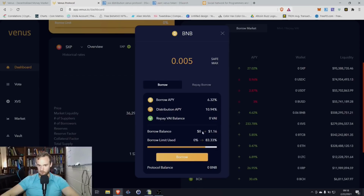It tells us our borrow balance and the amount of our borrow limit used. Obviously, I'm just going to be repaying this loan really quick just for demonstration purposes, so it's not a big deal if I use a lot of my borrow limit. However, if you're taking out this loan for a longer period of time, you always want to be aware of what your borrow limit is and make sure that you stay a comfortable margin underneath that.